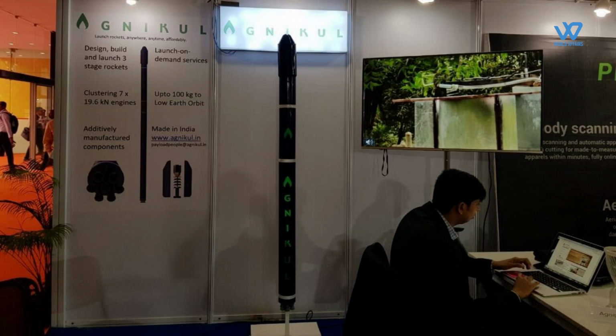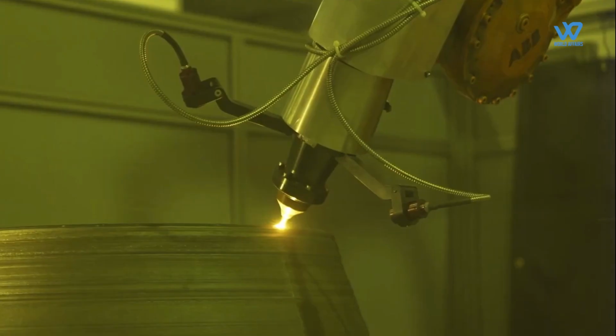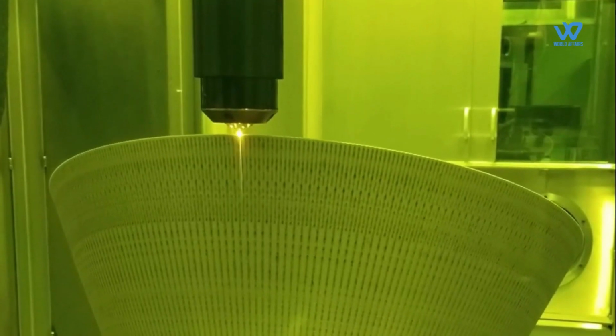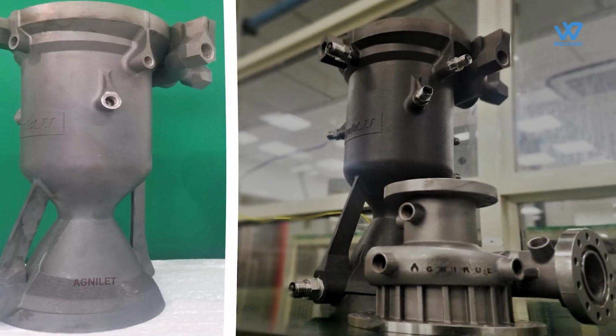Indian space startup Agnikul Cosmos has become the world's first company to successfully test a fully 3D printed rocket engine. Agnikul Cosmos successfully fired a higher stage, semi-cryogenic rocket engine called Agnilet.